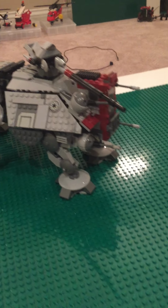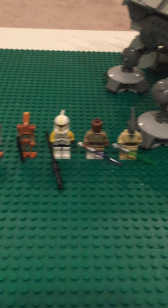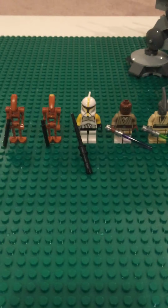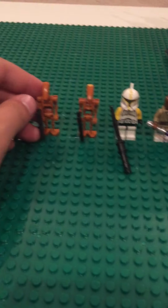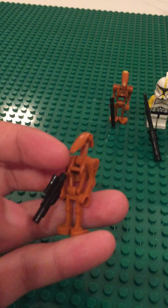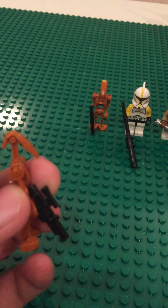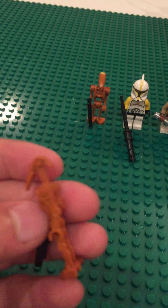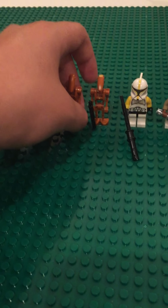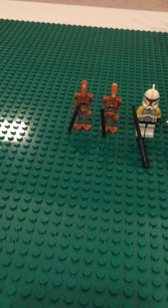Now we will head to the minifigures. There are 5 minifigures with this set, and we will start on the left and go to the right. On the left, this is about the worst minifigure in this set. It's just a simple tan Geonosis battle droid, nothing special, although these Geonosis battle droids are very rare. They're not extremely rare like the Commander, and they're just not as good as any of the other minifigures.